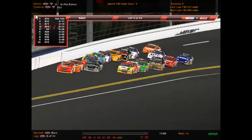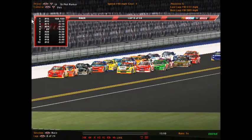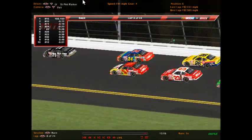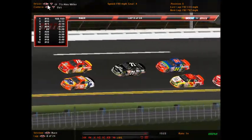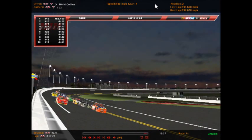Five car, Phil Parker, one of the three Hendrick cars in this race here. All three of the Hendrick cars, I should say, are in this duel. Now he and Kyle Matthews run side by side for the position as Parker drives for fourth position now. And here comes Mitchell Collins for the lead, number 10, as he and Julius Anderson run side by side.